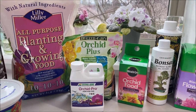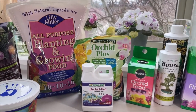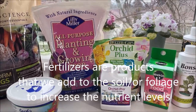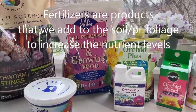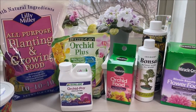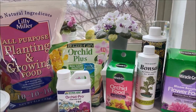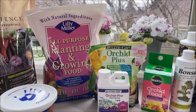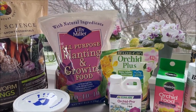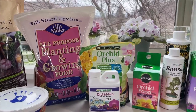Strictly speaking, plants make their own food, using the elements available in the atmosphere and the soil. Fertilizers, on the other hand, are products that we add to the soil to increase the nutrient levels in the soil for plant consumption. Because the difference between plant nutrition and plant fertilization is not always obvious, and because fertilizer companies want to increase sales, they use the words plant food on the fertilizer packaging. What do fertilizers do?